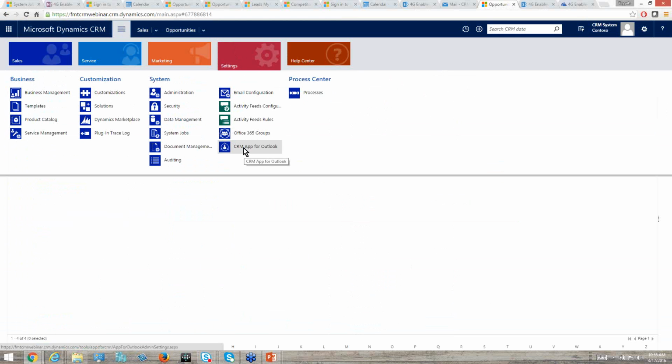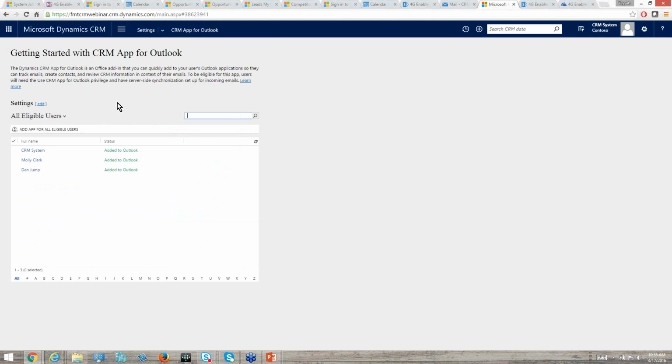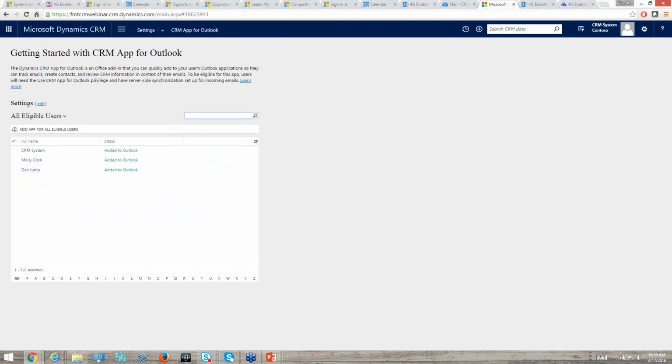So if you click on that, you're going to be able to add in users who should have this app configured for them. But like I said, you need to have the mailboxes configured, and you need to make sure that all of those users have this privilege, which is use CRM app in the security roles. So that one was for Rachel White.